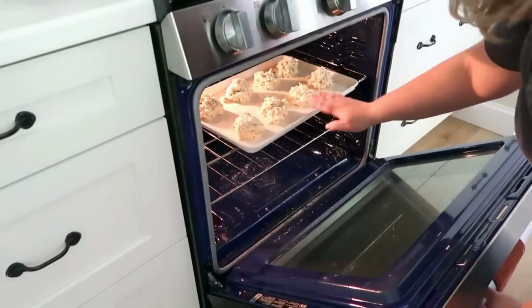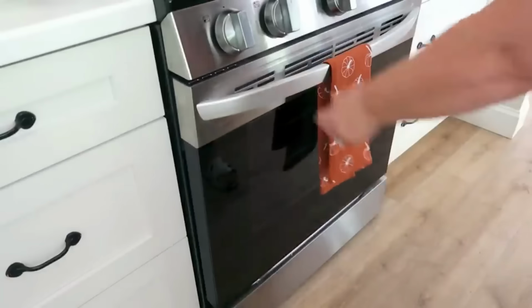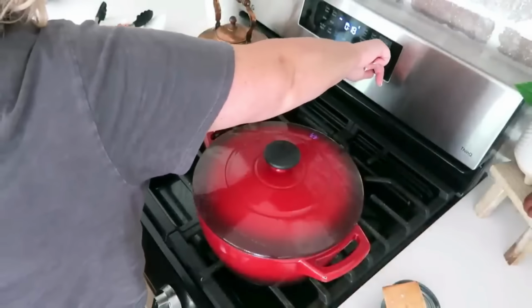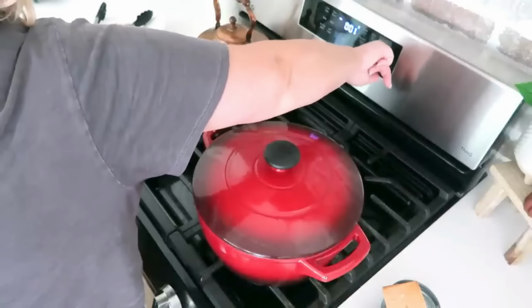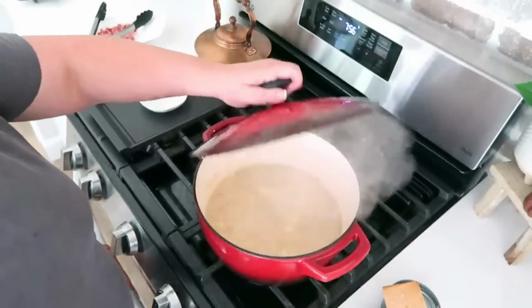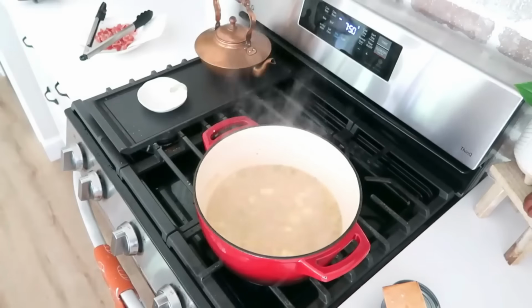You're going to pop these into your oven at 350, and you're going to bake them for about 8 to 10 minutes. So I'm just popping those into the oven, and I put it on 8 minutes to check them. That's always how I do it. I always start at the lowest. And now we're going to go back to our soup.